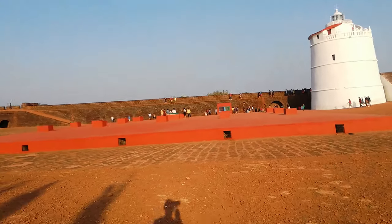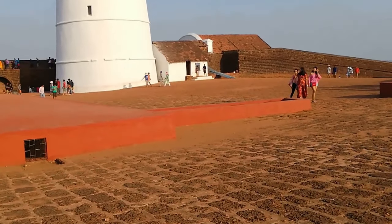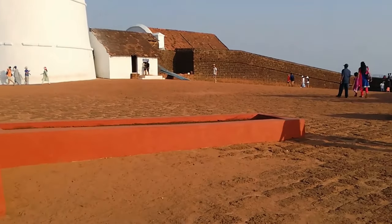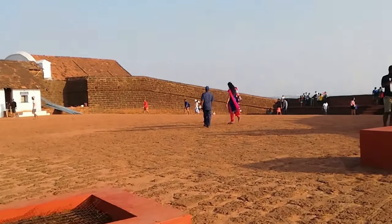So this is basically a fort. This whole place is a fort with four corners of cannons, or maybe people with rifles to secure the fort, and even the jails inside it. So if you come to Goa, do visit Aguada Fort.